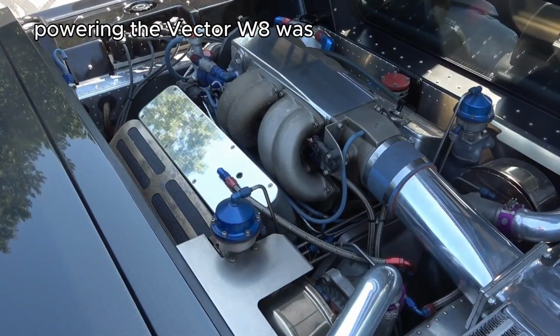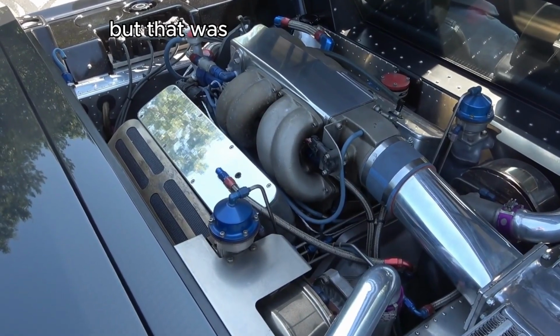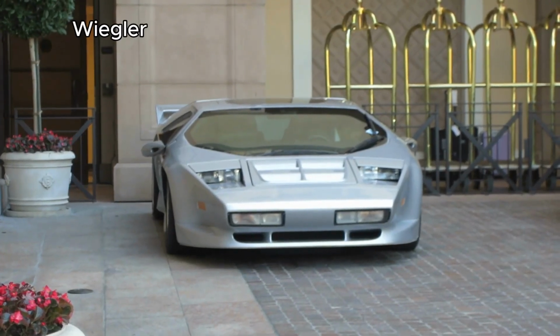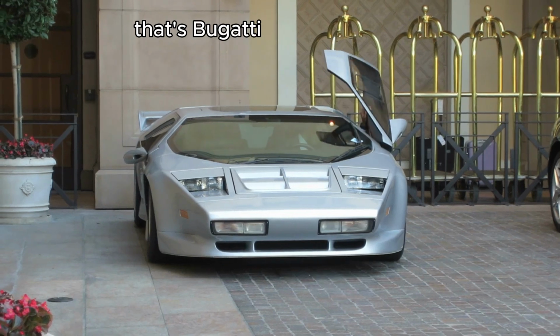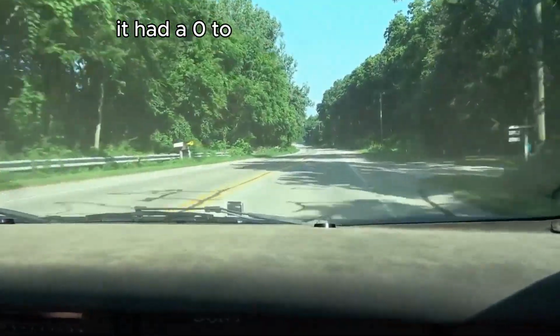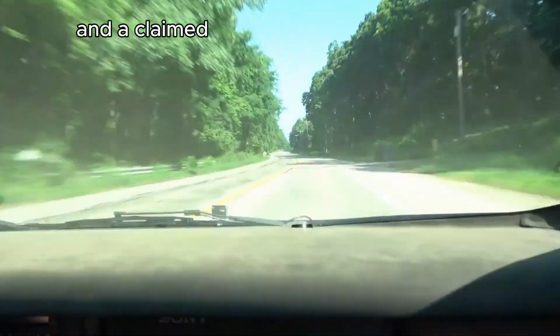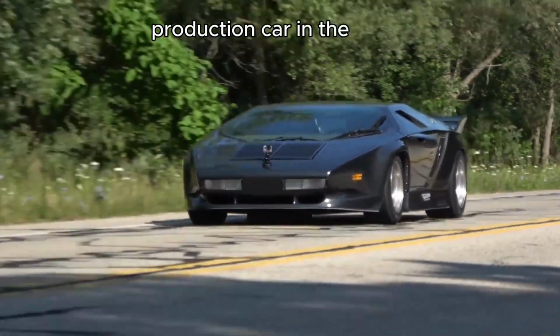Powering the Vector W8 was a 6-liter twin-turbo V8, producing a claimed 625 horsepower, but that was just the official number. Behind the scenes, Weigert hinted that with higher boost levels, the engine could push over 1200 horsepower. That's Bugatti Veyron numbers 15 years before the Bugatti Veyron even existed. It had a 0 to 60 in just 3.9 seconds and a claimed 242 mph top speed. That would have made it the fastest production car in the world at the time.